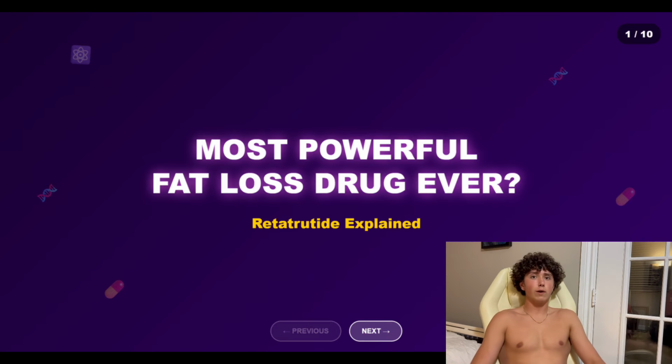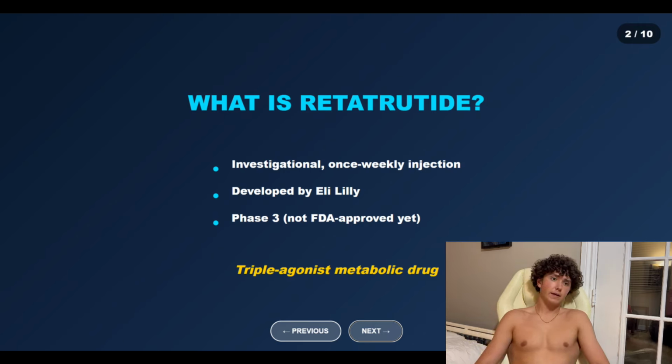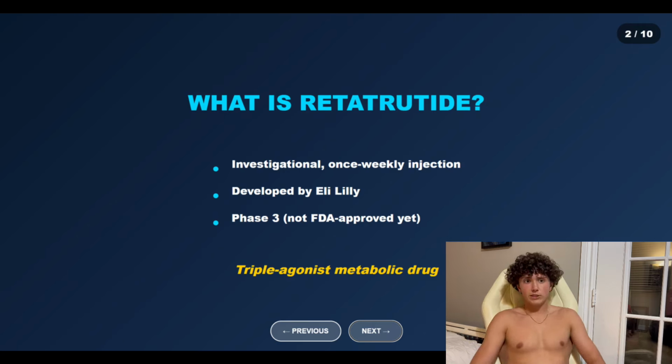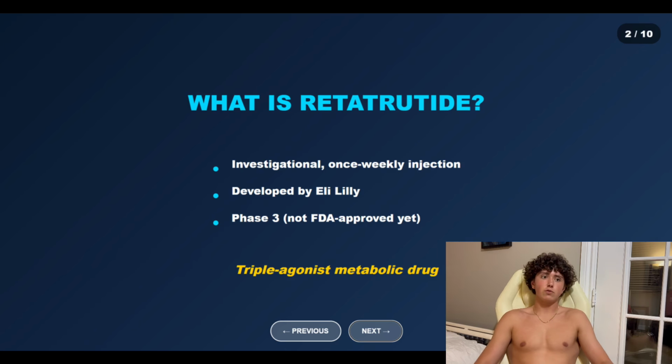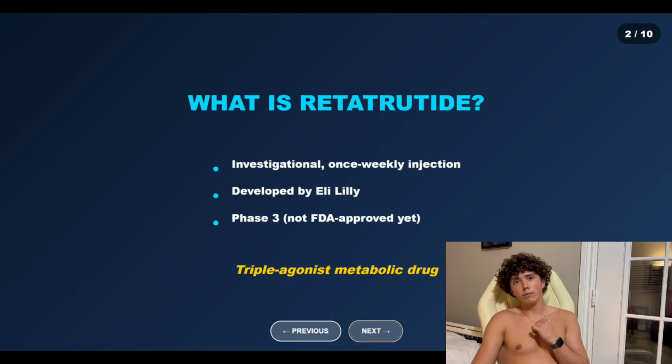So now we're going over what is Retatrutide. Retatrutide is a once weekly injection developed by Eli Lilly, same people who developed other weight loss drugs like Tirzepatide. As of 2026, right now, it's still in phase 3 clinical trials, so it's not yet FDA approved. It will be FDA approved this year.